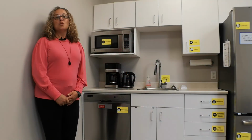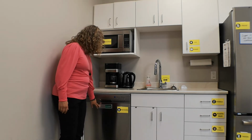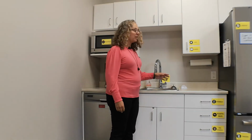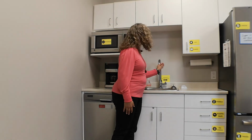Some newer model appliances can look different to the image some people may have in their long-term memory. Instead of having the freezer on top, ours, as you can see, is on the bottom. So using labels helps with this as well. We also have a sign on the dishwasher to show when our dishes are clean and when they are dirty. You can also use labels on appliances to help with ease of use, just like we've done here with our water faucet.